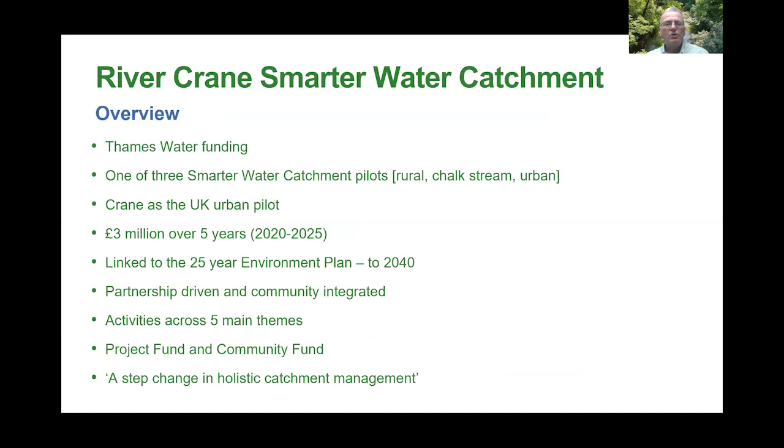So what is a smarter water catchment? This is an initiative which was originally set up by Thames Water in 2015, looking at a rural system, the Evenlode catchment. And at that time, they were looking at farms and payments to farmers for environmentally sensitive farming linked to nutrient enrichment of rural systems. That was reasonably successful, and basically they said, can this work in other systems? So they looked for an example of a chalk stream and chose the Chess catchment in the Chilterns, and an urban system and chose the Crane.